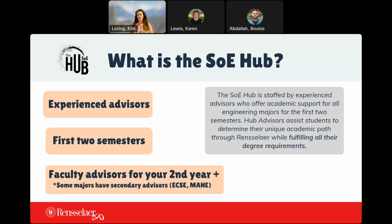After the first year or the first 2 semesters, you will be moved to faculty advisors. Depending on which majors you are, if you're part of ECSE or Maine, you do have secondary advisors, but primarily you'll be focused on working with your faculty advisors. They're there because they have the actual industry experience. They're able to help you through classes. Maybe you're having trouble in a certain subject that they can assist you with or help you find someone. If you're looking for particular internships or co-ops, or you're not sure where to go in the industry, they are your mentors throughout the rest of your time here at RPI.